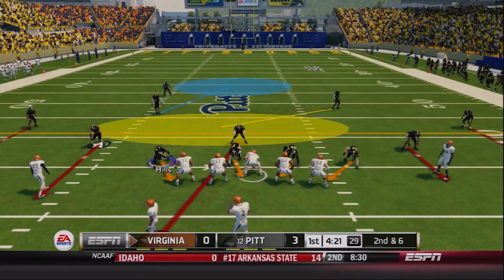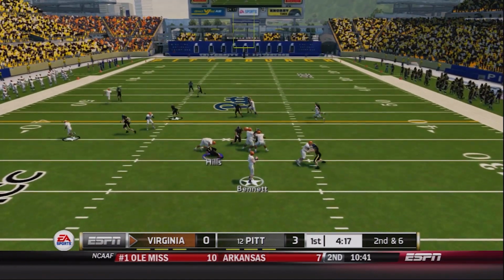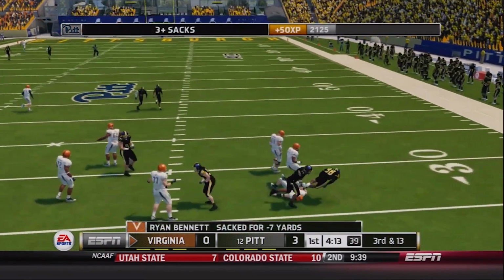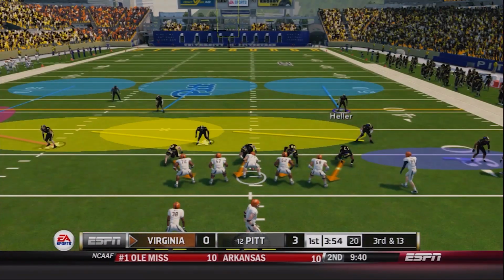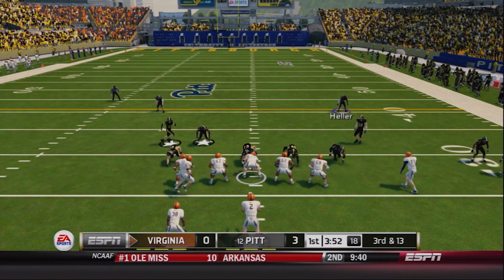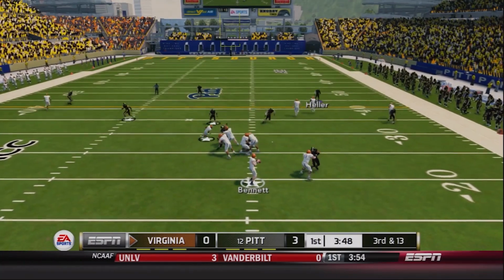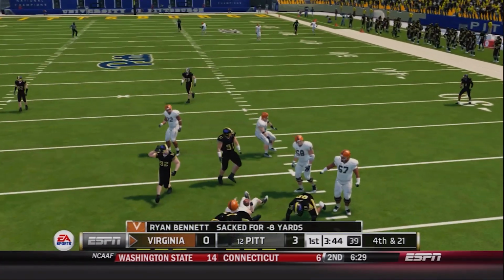Bennett there keeps it on 1st down, sets up 2nd and 6 now. Hurries back to the line here. Back to pass. Pitt rushes 4. Nowhere for Bennett to go, and Ronnie Baker's going to bring him to the turf. 3 sacks in the early going here for the Pitt Panther defense, and it's 3rd and long yet again for the struggling Cavaliers offense. Bennett back to pass. Plenty of time as Pitt rushes just 4, but the pass rush is going to get home yet again.